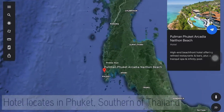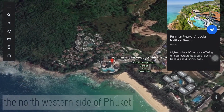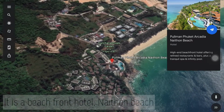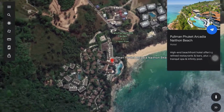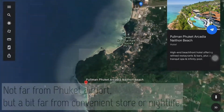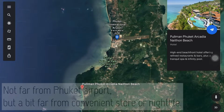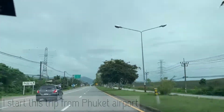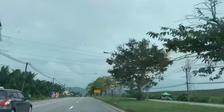The hotel is located in Phuket, southern Thailand. Naithon Beach is located on the northwestern side of Phuket, not far from Phuket Airport. The trip from Phuket Airport to the hotel takes around 30 minutes by car.